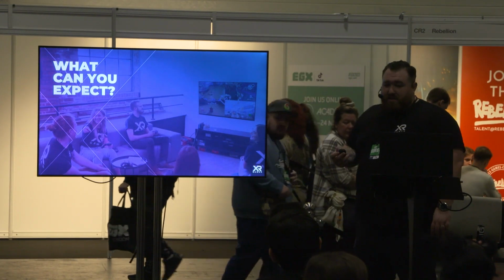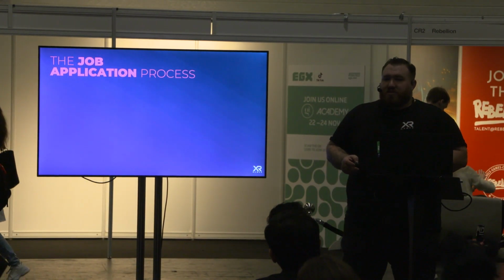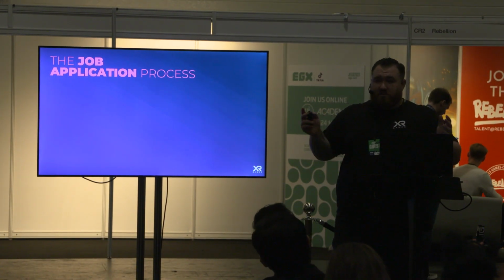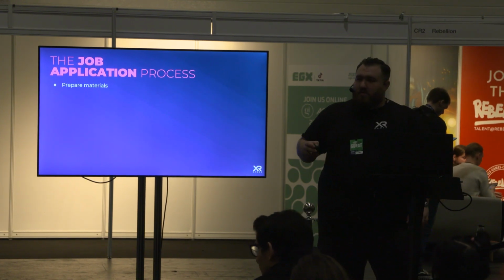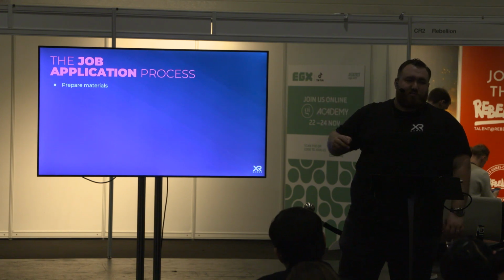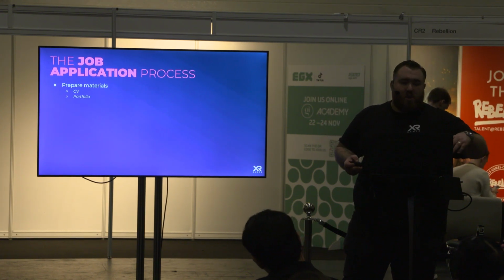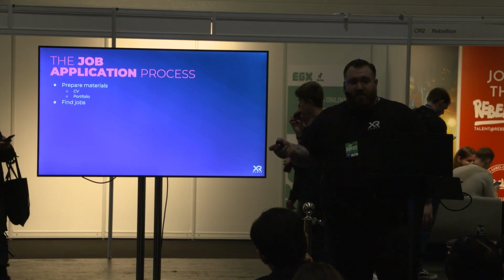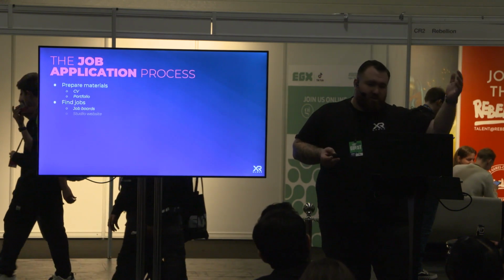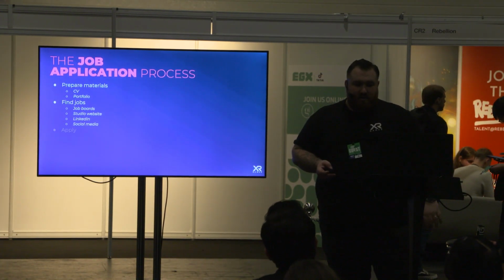So what can you expect from the process itself? This is not specific to XR Games. This is what I've seen across recruitment. You'll go through a number of different stages probably when you apply for a job. First, you'll prepare your material. This will be making your CV, making your portfolio, getting all that ready. You'll then go out and you'll find jobs. You might find them on job boards, websites, LinkedIn, social media, wherever.